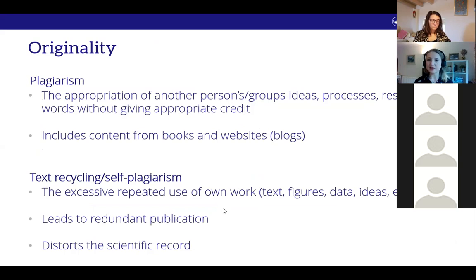And finally, originality issues, which are becoming easier to detect because most journals use software to measure incidences of overlap. And I'm sure that during your student or research career, you have had to use this kind of software with examinations and essays as well.